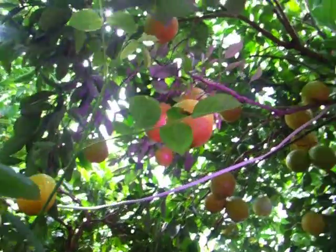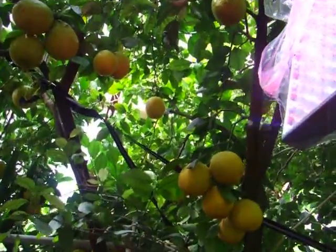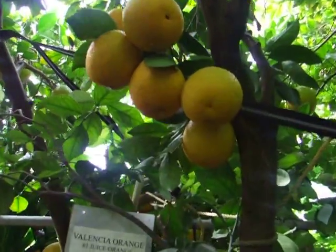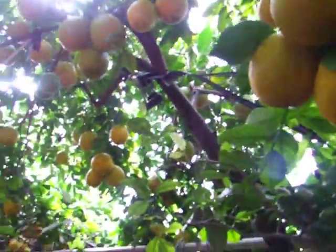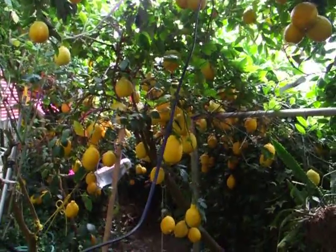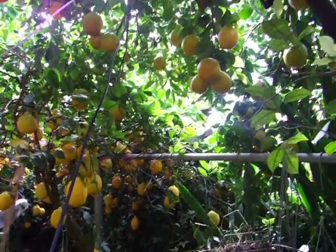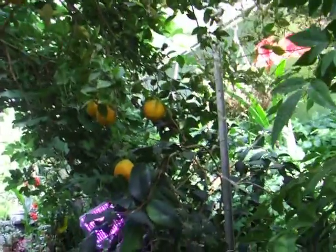And these are Valencia oranges, the juice orange, and they're probably a month from harvest time right now. These are all on mature trees. Some of them are 12-foot dwarfs. And the Meyer lemon is a genetic dwarf that will usually get about 7-8 foot tall.